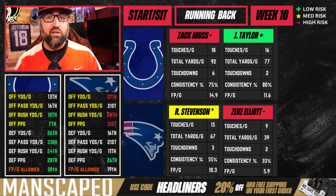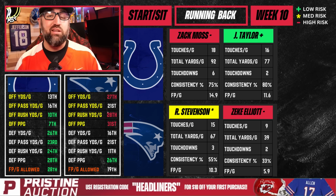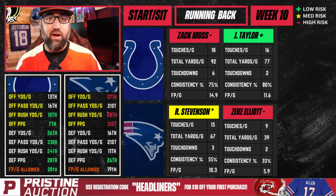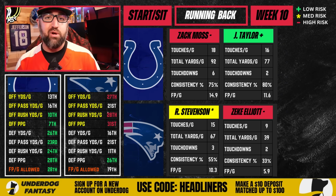One area that I really like Stevenson in again this week is his work in the passing game, because the Colts have allowed the 7th most receiving yards to the running back position this season. And over the last 4 weeks, Stevenson has seen at least 6 targets in the passing game 3 times. His efficiency is also looking way better right now, because over the last 4 weeks, he's averaging well over 4 yards per carry once again.